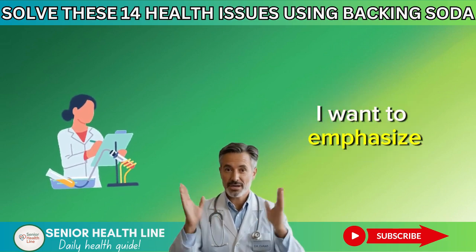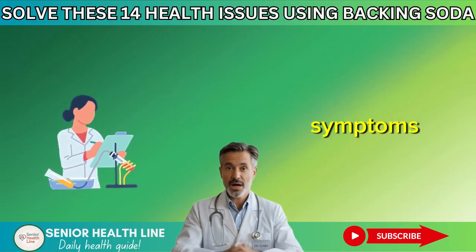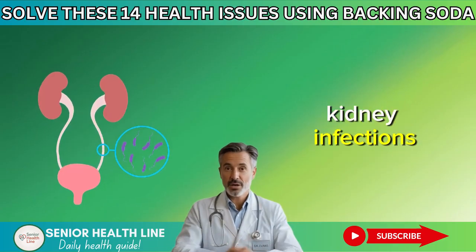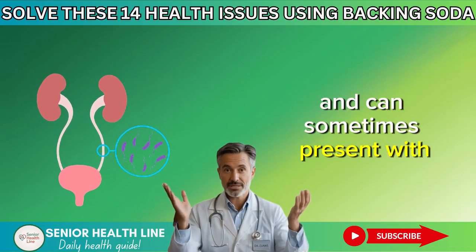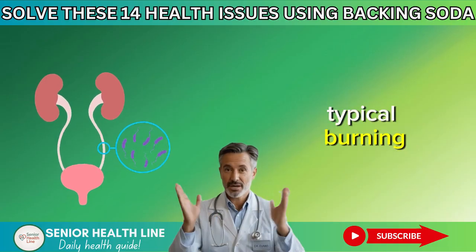I want to emphasize that this approach should never replace seeking medical care for UTI symptoms, especially for seniors. UTIs can progress quickly to kidney infections or even sepsis in older adults, and can sometimes present with unusual symptoms like confusion rather than typical burning.